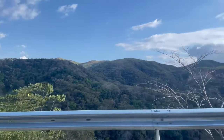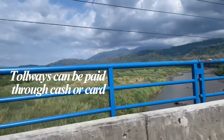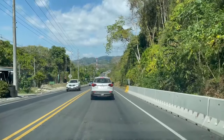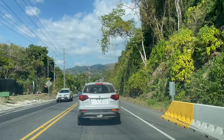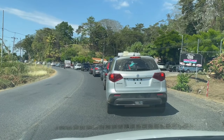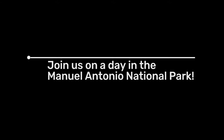Keep in mind, Route 27 is a toll highway. There are 3 toll booths between San Jose and the Pacific Coast, so it's good to prepare some cash in local currency. Together, they cost roughly around 2,000 colones, or about $4, which you can pay in cash or card. Expect some traffic in Highway 27, especially from Friday afternoon to the weekend, so it's best to travel in the morning of weekdays. So with that said, you're all set. All you need to do is sit back, relax, and enjoy the experience.